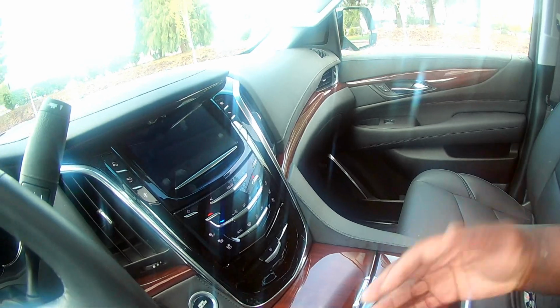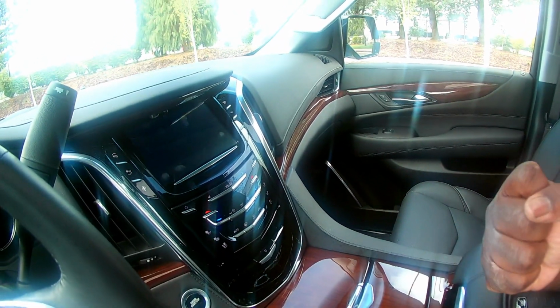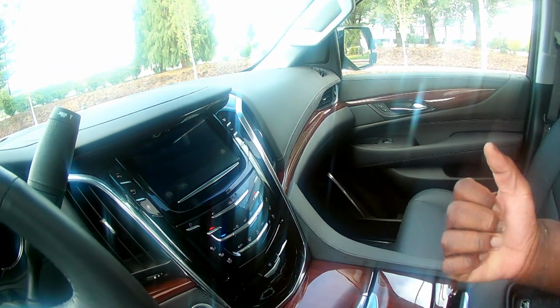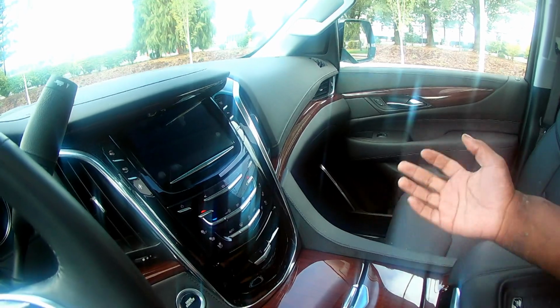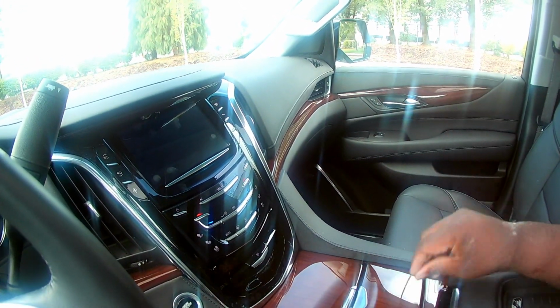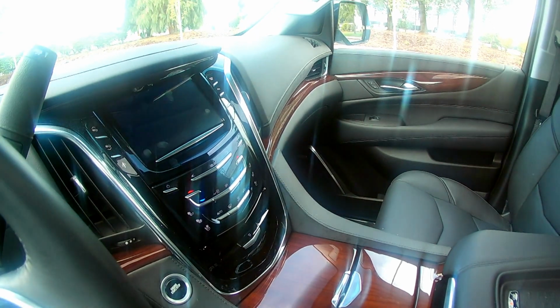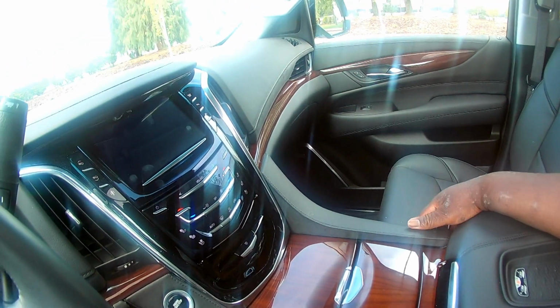I know this is a classy vehicle, and not a lot of young people buy Escalades just because they're a little expensive and they'd rather spend the money on other things. But I'm not a fan of the old school looking wood in here. I think they should have gone for a more modern look with the wood or a little more modern of a color. But that's just my personal opinion.